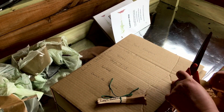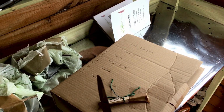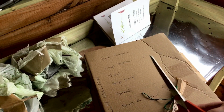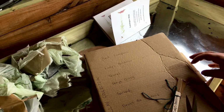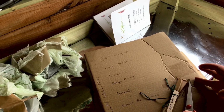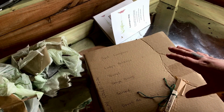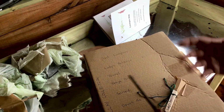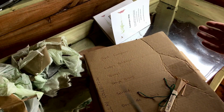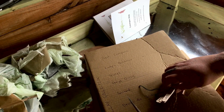So let me open this one. So in here I have, how many do I have? 1, 2, 3, 4, 5, 6. So 6 different plants. I believe that the collections come with plants that are available at the time, so other people's orders could contain different plants. So there is quite a wide variety of plants suitable for each collection, but it depends on the growing season and all that kind of stuff.